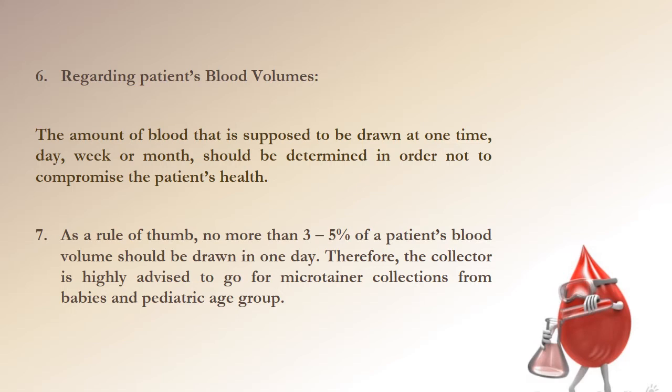Regarding patients' blood volumes, the amount of blood that is supposed to be drawn at one time, day, week, or month should be determined in order not to compromise the patient's health. As a rule of thumb, no more than 3 to 5% of a patient's blood volume should be drawn in one day. Therefore, the collector is highly advised to go for microtainer collections from babies and the pediatric age group.